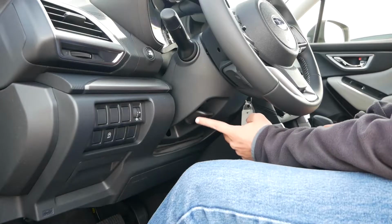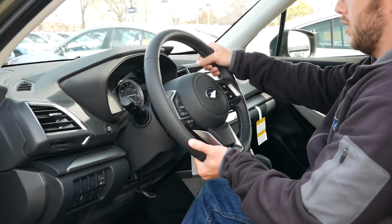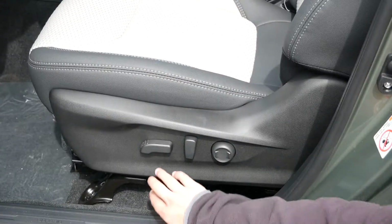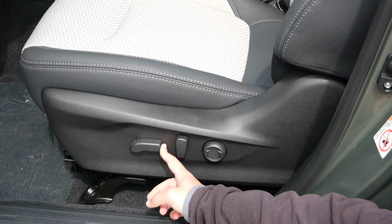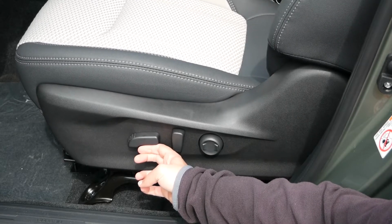Stepping inside, all Forester models will be equipped with tilt and telescopic steering columns to help you find the most comfortable position when behind the wheel. For all Forester owners with a 10-way power adjustable driver's seat, all your controls can be found on the lower left side, allowing you to find the ideal seating position.